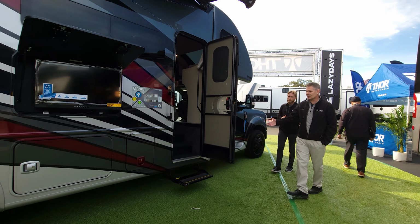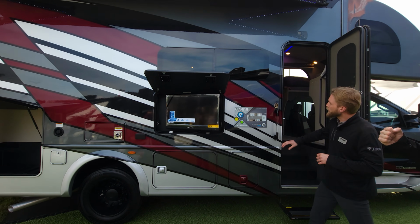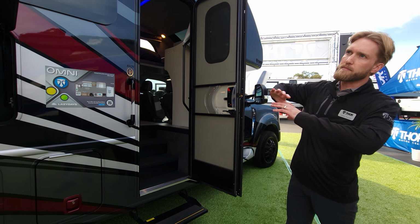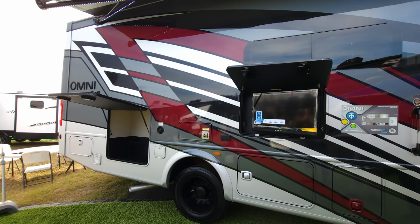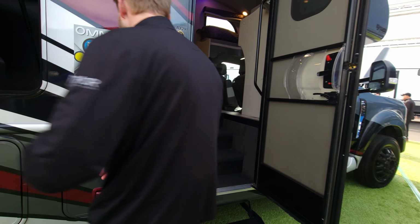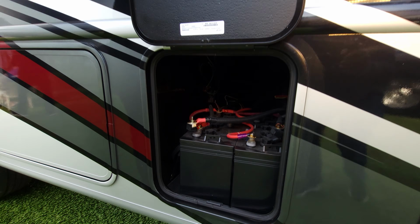So let's talk about some of the exterior bells and whistles we have going on out here. Yeah, so we've got our new Mount Shasta paint on the exterior, and I think this is really sharp. I love this color scheme. I love the way that this all flows together, especially with this new stealth package. One of the things that I'm really impressed with, so we've got a redesign for this entry step, and what we're able to do is move the battery compartment out from under the steps and over here into this compartment.